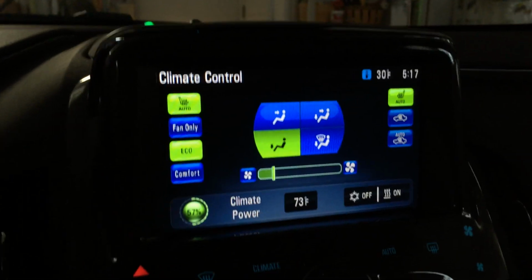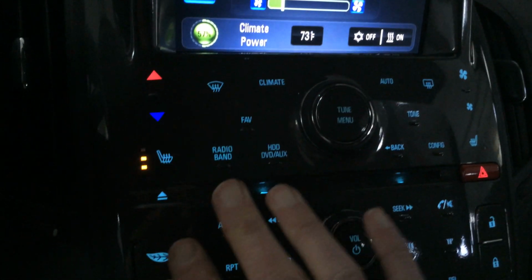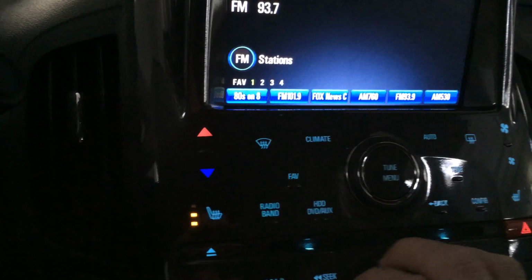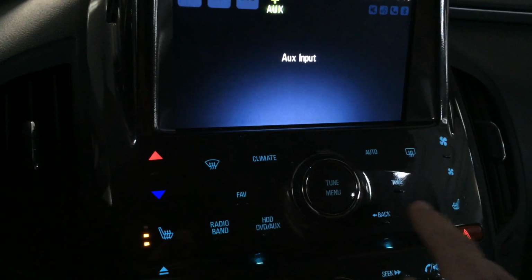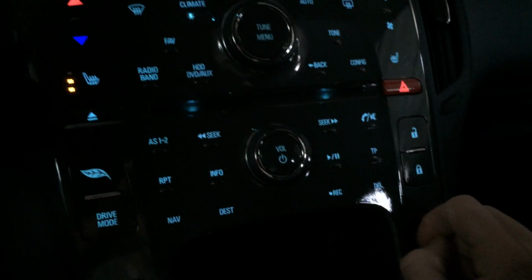What I did find kind of neat is that all of the touchscreen display functions are mirrored down here, so I don't have to navigate through stuff. If I want to get to the radio bands, I can just hit that and get right over to it, as I can switch to my auxiliary inputs, you know, back and forth on there. There are some phone controls here too, so you can control the phone.